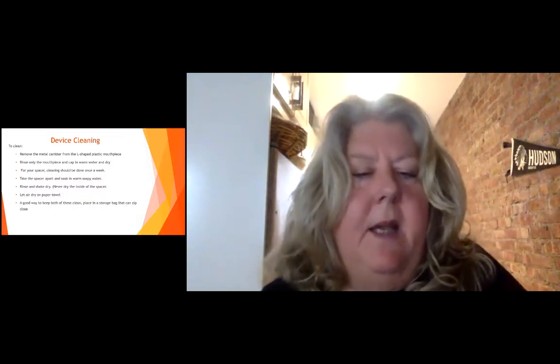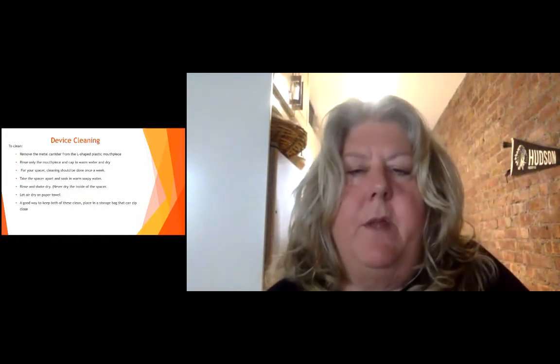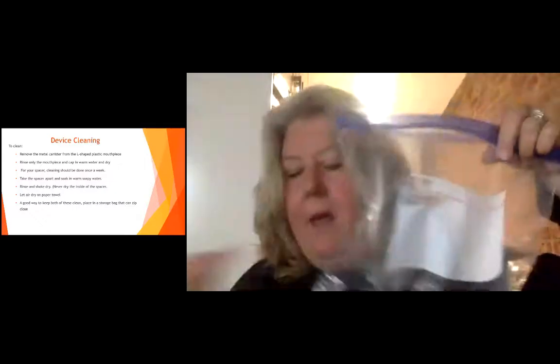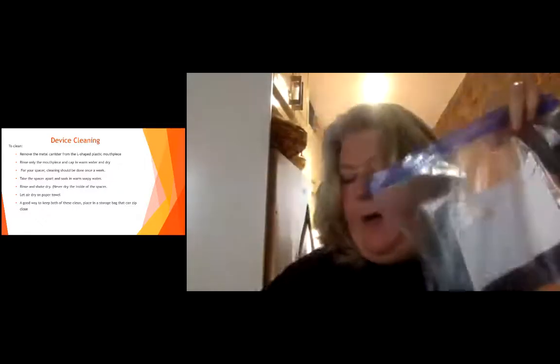All right, so that's cleaning, and here are the steps you can also read through if you have any questions. Also, we have a baggie. If you put all your products inside the baggie, that'll keep them clean for a longer period of time.